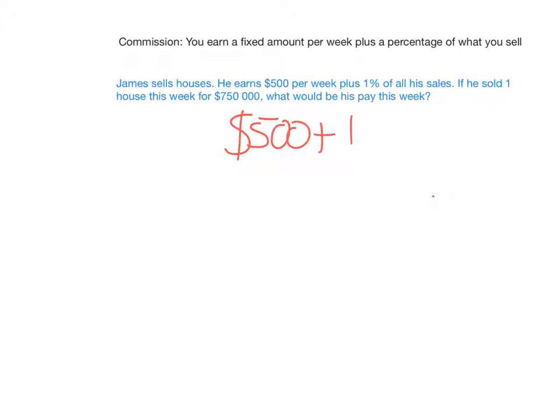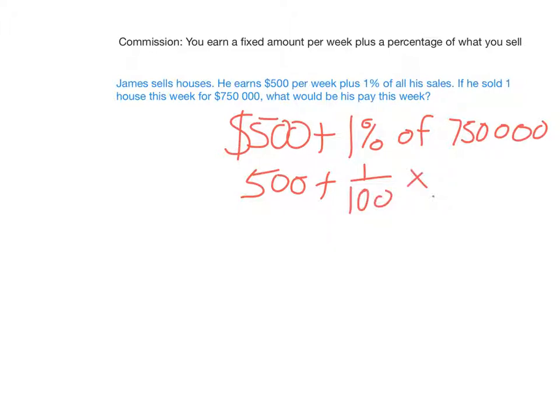You know how to figure that out. 1% of 750,000 is just 1 over 100 times 750,000, just like we've been doing in previous lessons. If we put that on our calculator, he's actually going to earn that week $8,000, because 1% of 750,000 is 7,500, plus 500 gives you 8,000.